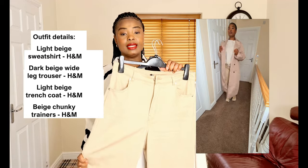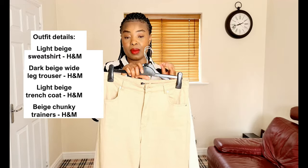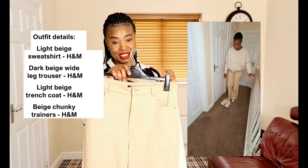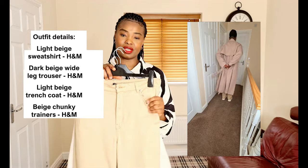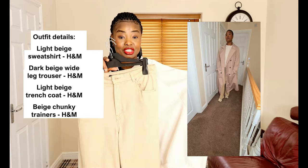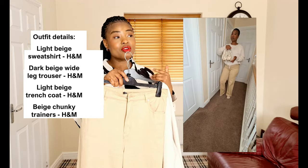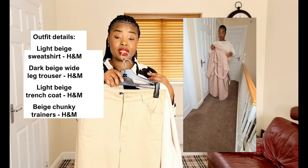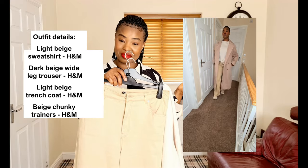But if I'm wearing my wide leg high-waisted trouser, due to the length, I wear it with my chunky beige trainers. This whole outfit is all from H&M. The light beige wide leg trouser, the dark beige wide leg trouser is from H&M. The light beige sweatshirt is from H&M as well. And depending on the weather, if it's chilly outside, because we are currently in spring here in UK, I tend to throw on a trench coat, and the trench coat is from H&M.